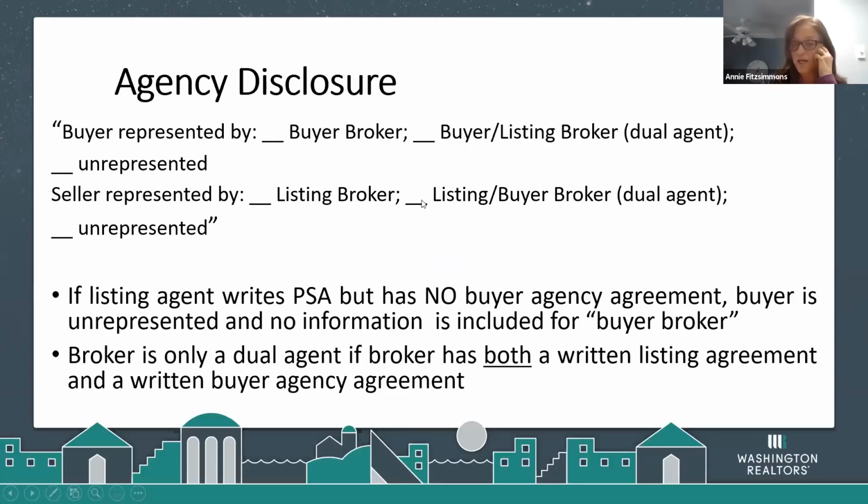And if you're the dual agent, if you have a written agency agreement from both buyer and seller, then you would mark this box for both seller and buyer. But if you're holding that open house and the buyer walks in and wants to buy it, and you don't do dual agency, or you ask buyer the question, do you want me to represent you? And buyer says, no, I'm good.